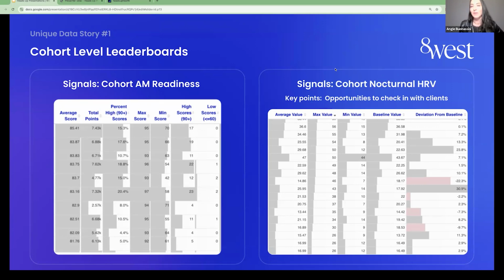But HRV is one of those metrics where it's not necessarily a good idea to compare yourself to your population. No, it's a little different than AM readiness. HRV is very, very individualized. A good number for someone could be 30, a good number for another person could be 120. What you're really looking at is the deviation from baseline. That's what really lets you use this data, relative to AM readiness, which is a little more ubiquitous.